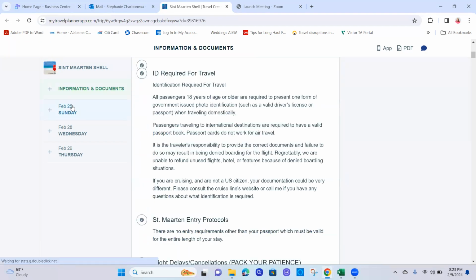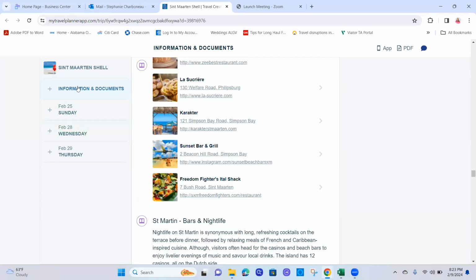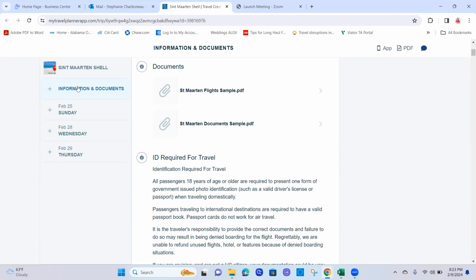Over here, you can jump around to different days. As you can see, we're going to start with the information and documents section. People like to skip over this section, but it's got a lot of useful, important information in here. So take your time and read through this.